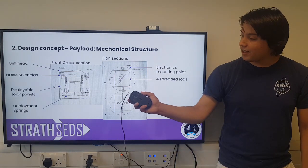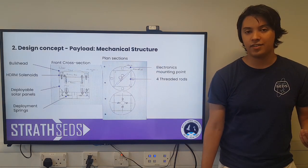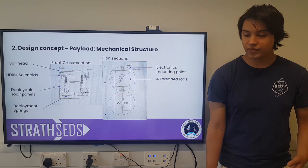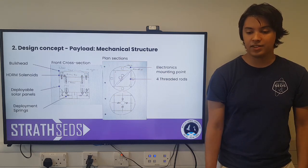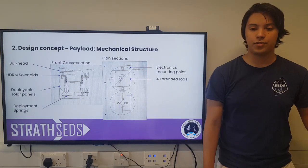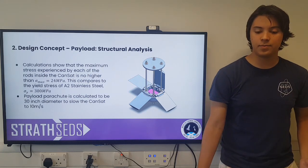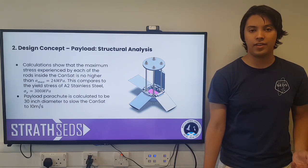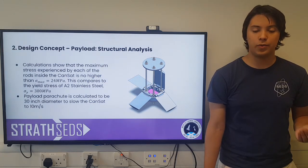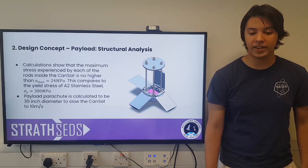Then we have the deployment arms, which are actuated by springs and held down by solenoids before release, so that we can actuate them whenever we need. You can see that the electronics will be mounted between these threaded rods in the central space that remains. For the structural analysis, we've done calculations to ensure that the deployment loads are not too great. We find the expected stresses to be well below the yield points of the steel rods that we're using, so we're quite confident with that.